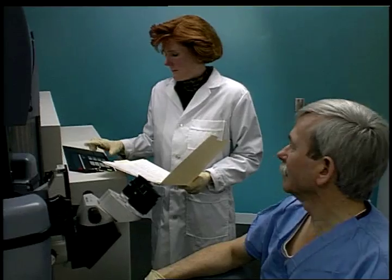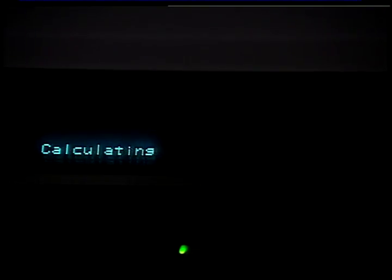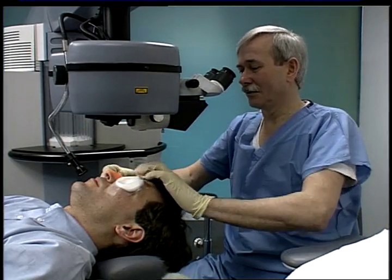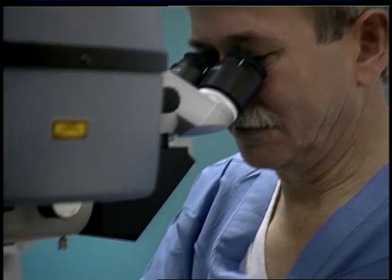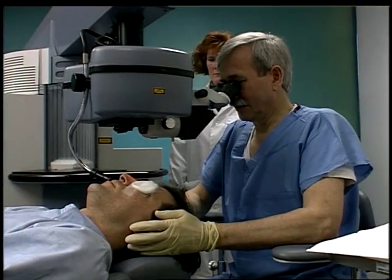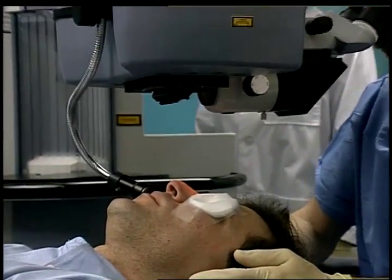The results of your eye exam will determine the treatment parameters that are entered into the laser. A small device called an eye speculum is placed in the patient's eye to prevent the eye from blinking. The patient is centered beneath the laser and is asked to focus on a small bright light inside the bottom of the microscope. Once the patient is properly aligned and feels comfortable focusing, the actual treatment may begin.